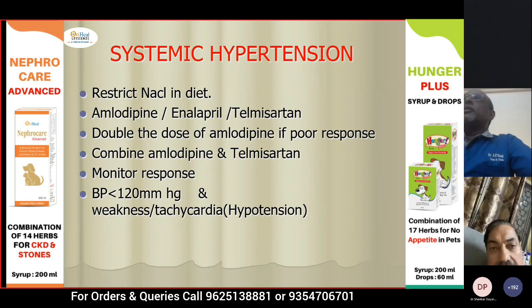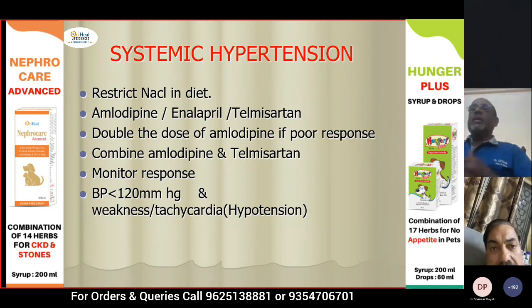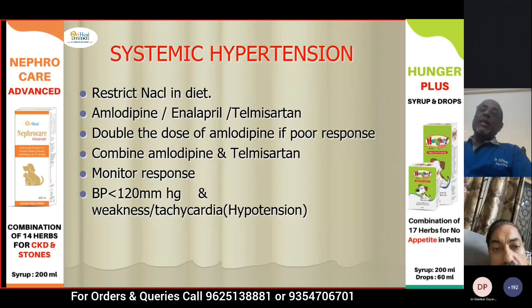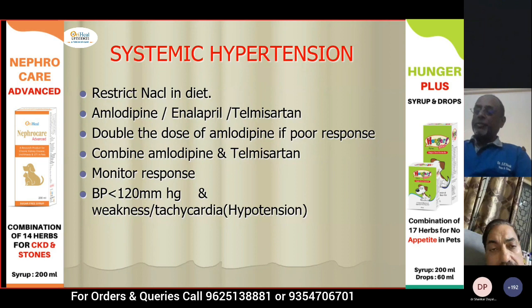Again, for systemic hypertension: restrict the sodium chloride, amlodipine, enalapril, telmisartan. Double the dose of amlodipine if there is poor response, combine amlodipine and telmisartan or ACE inhibitor and telmisartan, and monitor the response. You will have to be very, very careful because of your anti-hypertensive therapy: if the BP becomes less than 120 mmHg, very low, and the clinical signs show weakness and tachycardia, then you know it's hypotension. You need to reduce the dose, or discontinue some of the drugs which we have been using to treat hypertension.